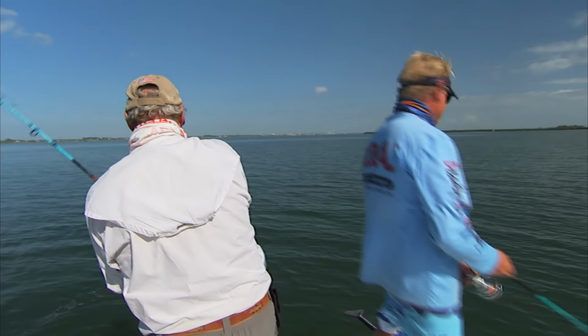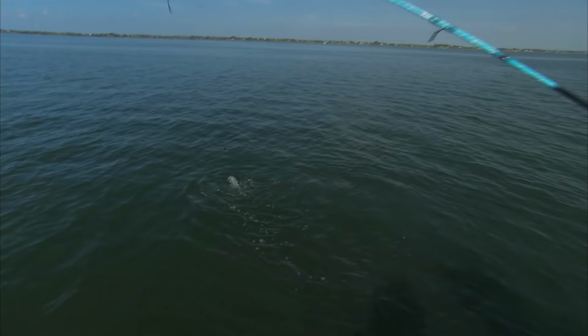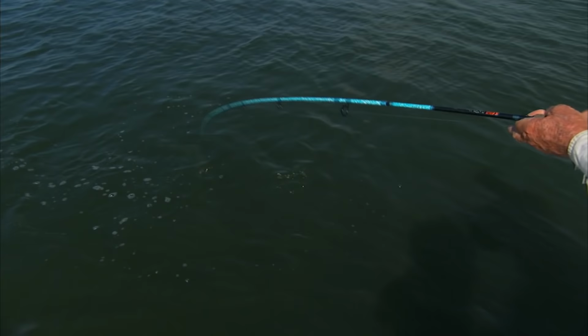What is that, a red? No, it's not red. It's not a bluefish either. What? That's a big pompano. That's a giant pompano. Holy cow. That's a really large pompano. I was going to say that, but look at that holy moly thing. Bring that sucker over here. Yes, sir. That's the size of a permit. It is a big old pomp, isn't it?